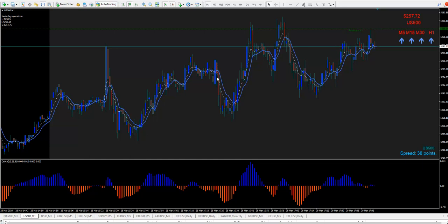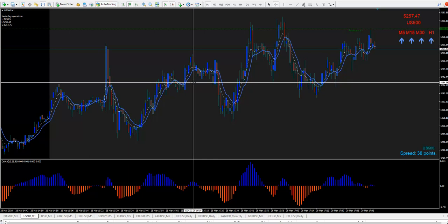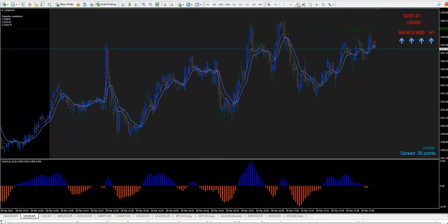Is there a trade here to sell just like on the NASDAQ? There is, but, you know, it's like a double top right there. It's not the best because it's just drawn off of here. There's not another positive thing.